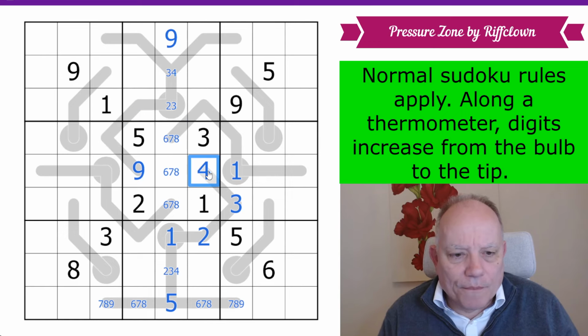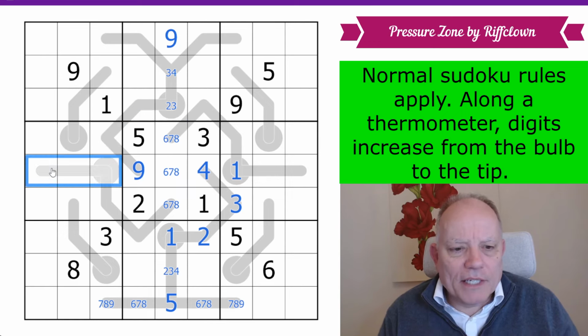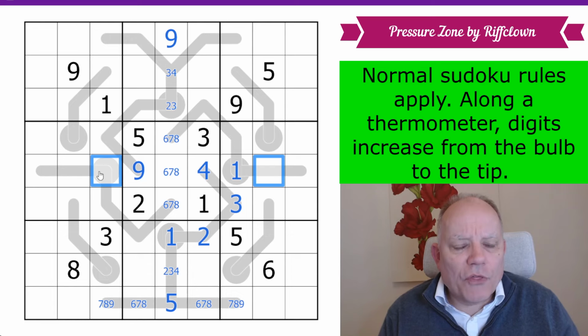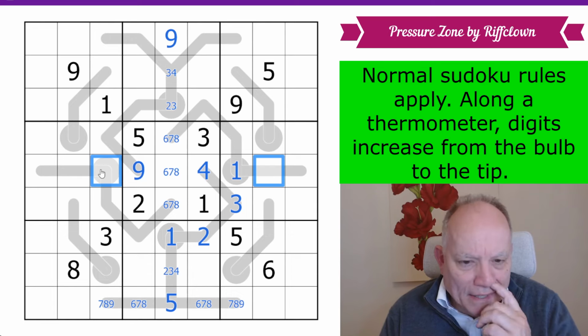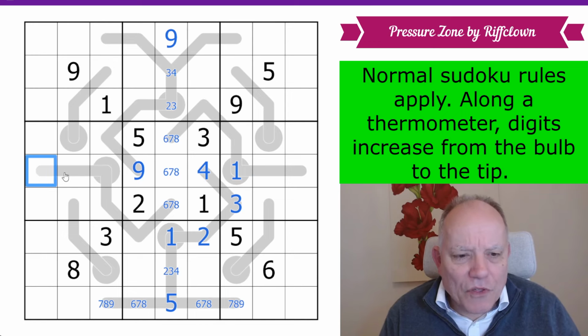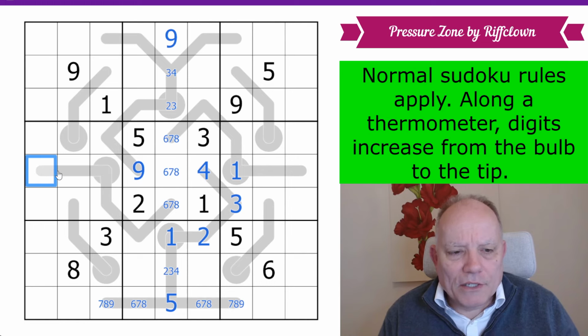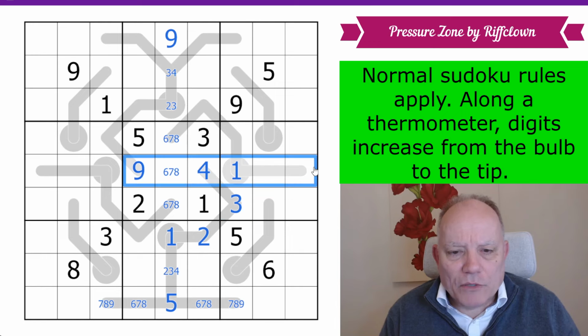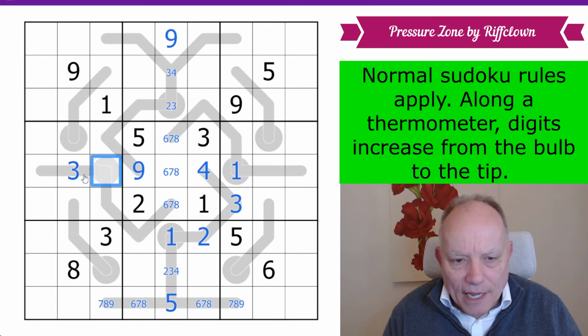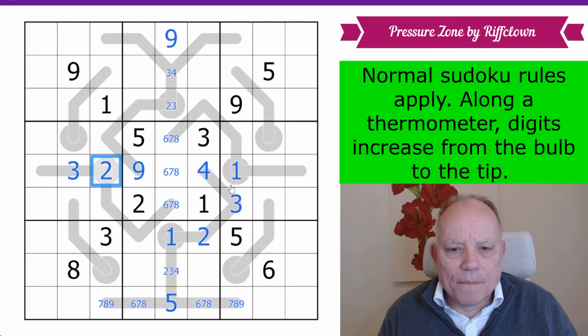We are going to need a 2 in this row, and it's going to be there or there. We're going to need a 3, though. That's even better. The 3 is going to have to be here. It can't be here, because that's the 3rd digit on a Thermo that can't begin with a 1. So 3 is not high enough for that cell. And we've got these 2 3s ruling it out of these places, and that one ruling it out of the bulb. So 3 is there, then 2 goes on the bulb.